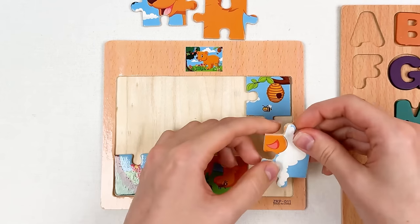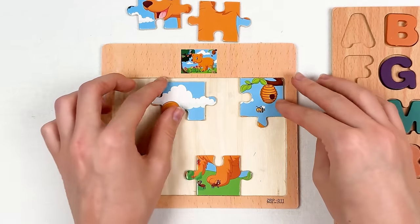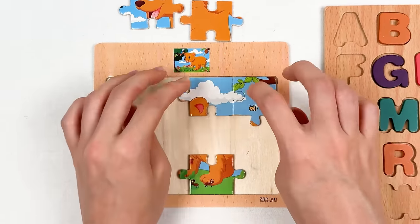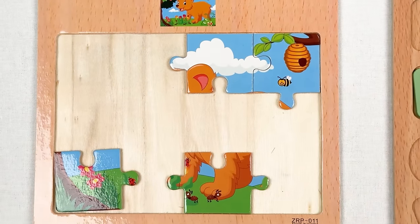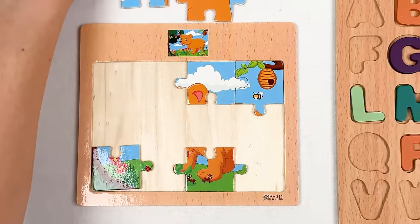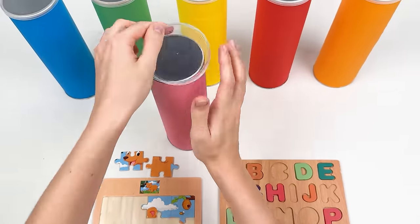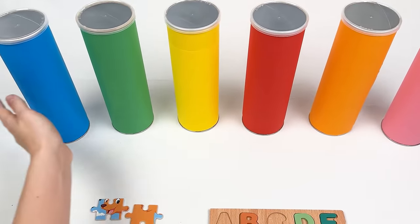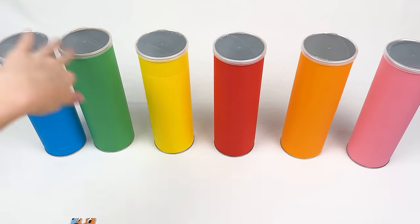Somewhere, should be somewhere here. Oh, look! The first piece is complete, the first pair. Well done, guys. Let's put everything back in this pink box and put it there for now. Now, let's open this one.